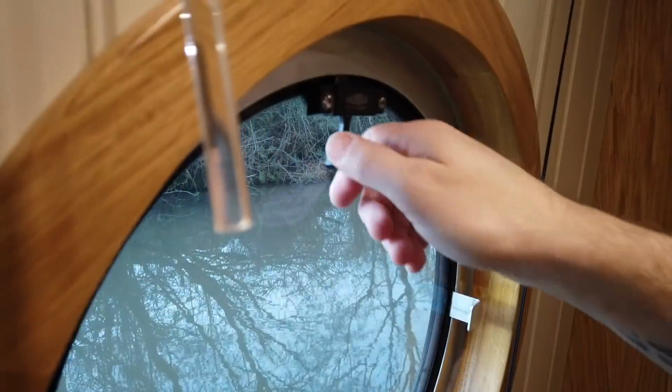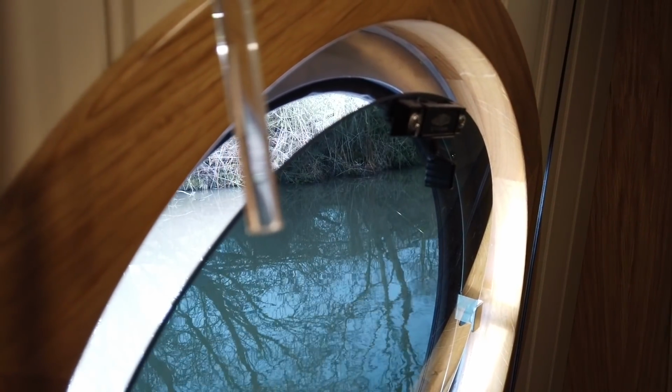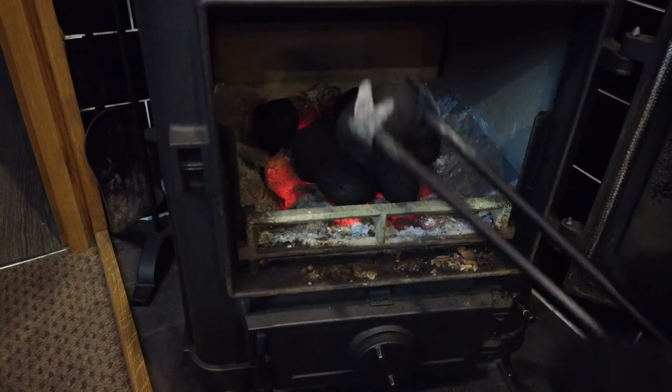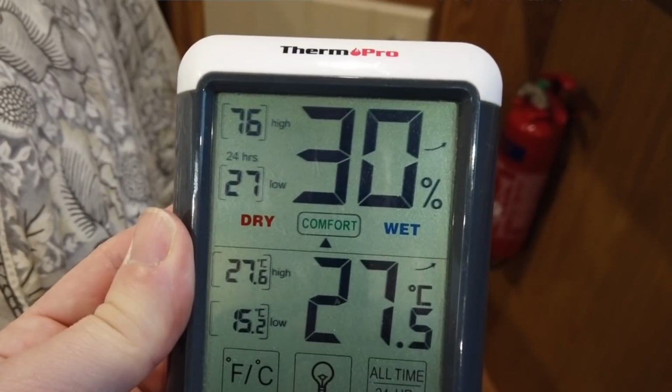The other good thing you can do is good ventilation. So things like keeping a window or two open, making sure the stove's going, because that draws the air into the stove and up through the chimney, and it keeps the moisture down. We've also got a little hygrometer. It's like a meter that tells you how much moisture you've got in your boat. And ours is normally about 30-40%-ish.